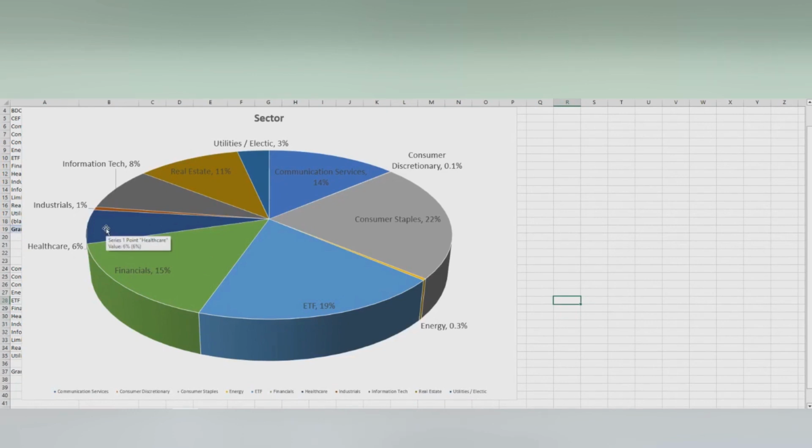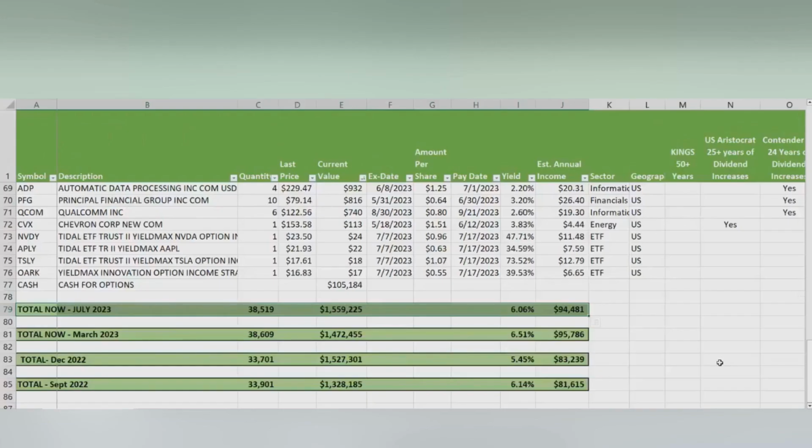But in general, in terms of my sector rules, I really don't want any one sector to be more than about 20%. And I try to take a look at this pie as I think about the macro trends that I want to roll into versus retract. And that's the total of where I'm at, guys.